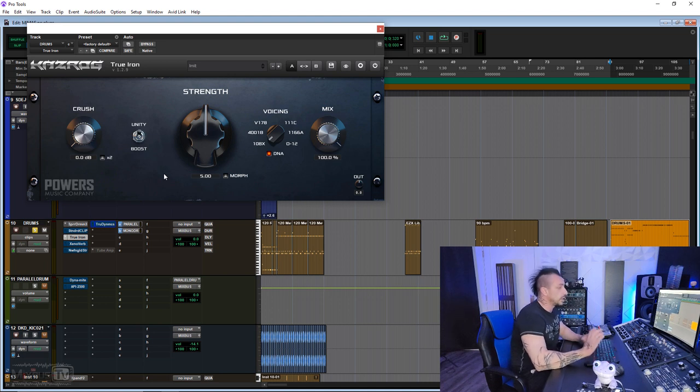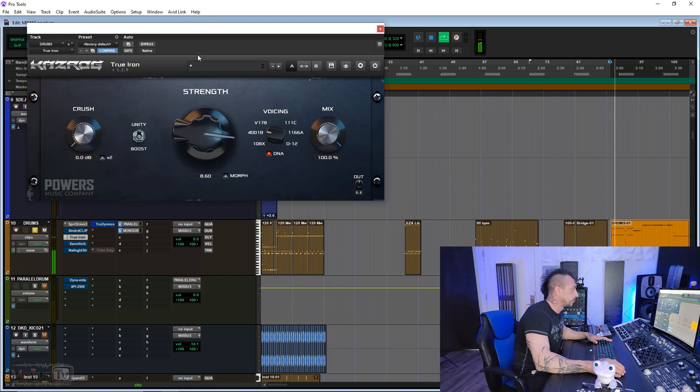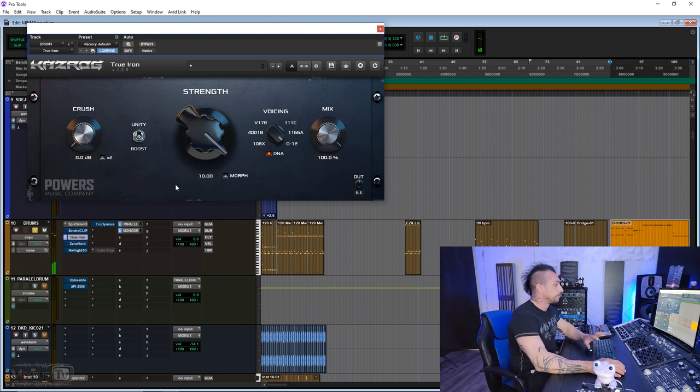Cadence True Iron is another one of those plugins that helps you with density, with clarity, adding richness to the material. It has a lot of different voicings for the type of saturation. You can use it like this. It's very subtle, very natural. You can add a crush.